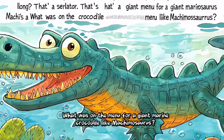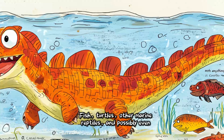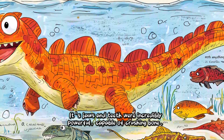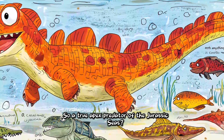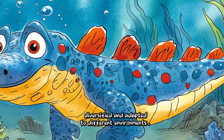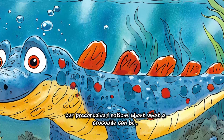What was on the menu for a giant marine crocodile like Machamosaurus? Pretty much anything it could catch. Fish, turtles, other marine reptiles, and possibly even dinosaurs that ventured too close to the water's edge. Its jaws and teeth were incredibly powerful, capable of crushing bone. So a true apex predator of the Jurassic seas. Absolutely. Machamosaurus is a fantastic example of how crocodilomorphs diversified and adapted to different environments. It's amazing how adaptable they were. From land-dwelling hunters to giant marine predators, they really challenge our preconceived notions about what a crocodile can be.